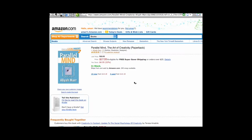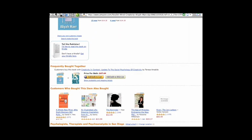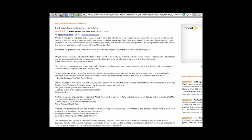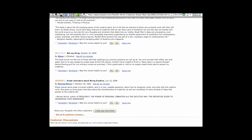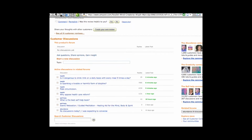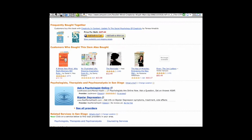First, a simple search can bring up a book of interest. I personally like to read the reader reviews at the very bottom, especially when I'm considering buying a business or technical book. Then you present it with other choices in the same genre. Frequently bought together, customers who also bought this book also bought the following books.